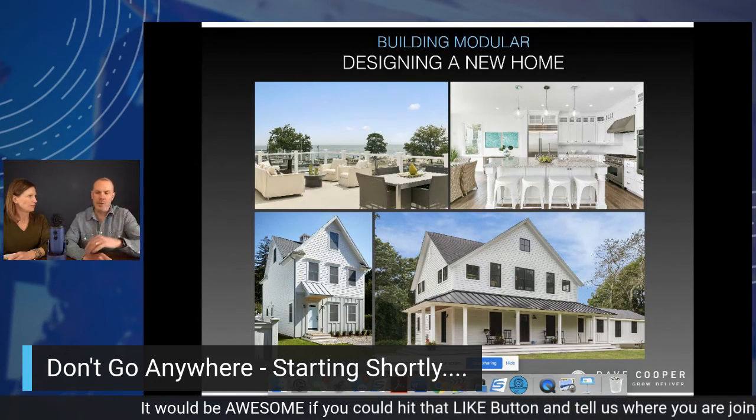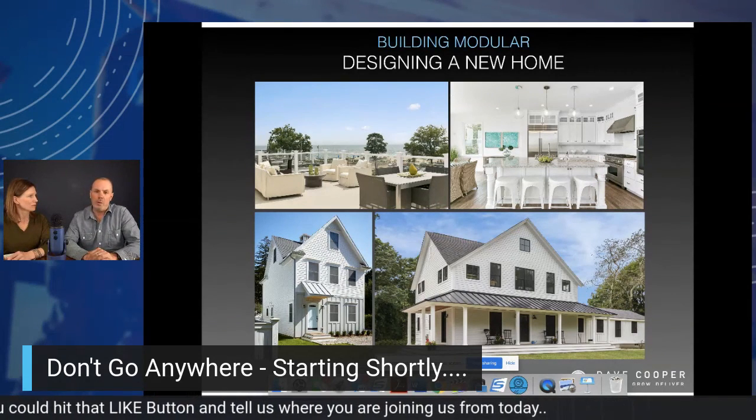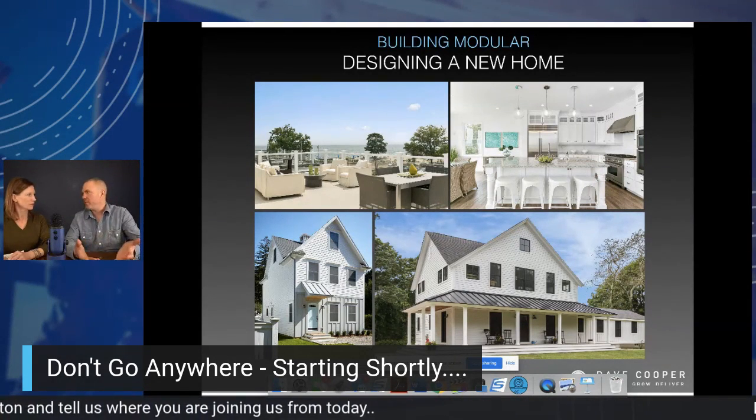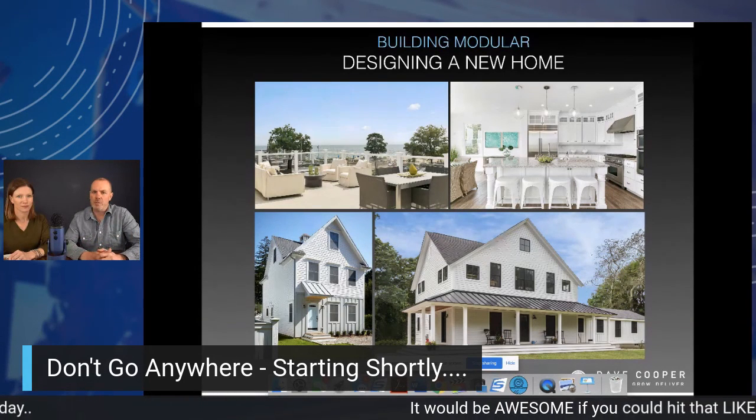Yeah, for sure. You can see here with the roof lines, these aren't square, boxy houses. The way we're designing today, we can pretty much design anything that anybody else is building. And I think that's what's great about it.